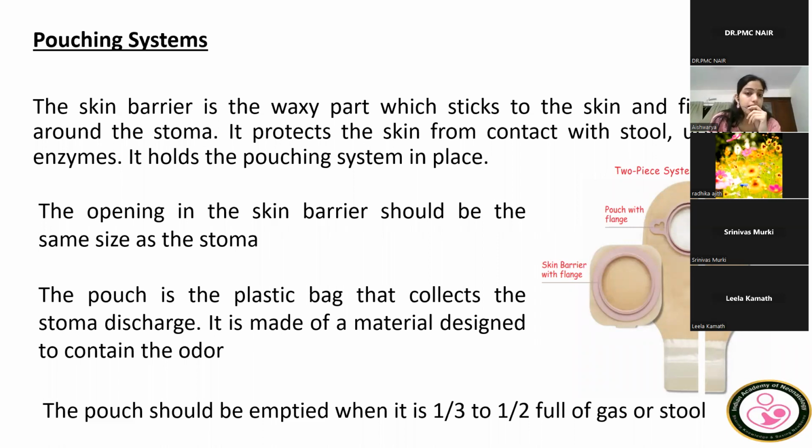The pouch is the plastic bag that collects the stoma discharge. It is made of a material that is designed to contain the odor. The pouch should be emptied as and when it's 1/3 to half full of gas or stool.